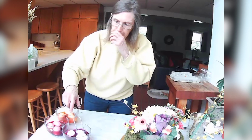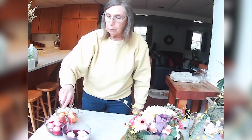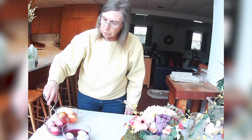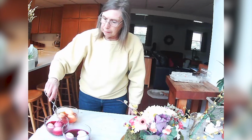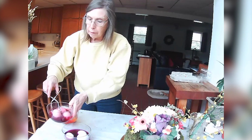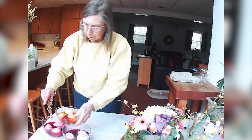And you just keep turning your eggs in the mixture. I've used hard-boiled eggs and also eggs that I've blown the center out from. You can do shells also, if you just have shells that you want to put a little chicken in or something like that. The vinegar sets the dye. This one was made with red beets, and again boiled with the water and vinegar for about 15 minutes.